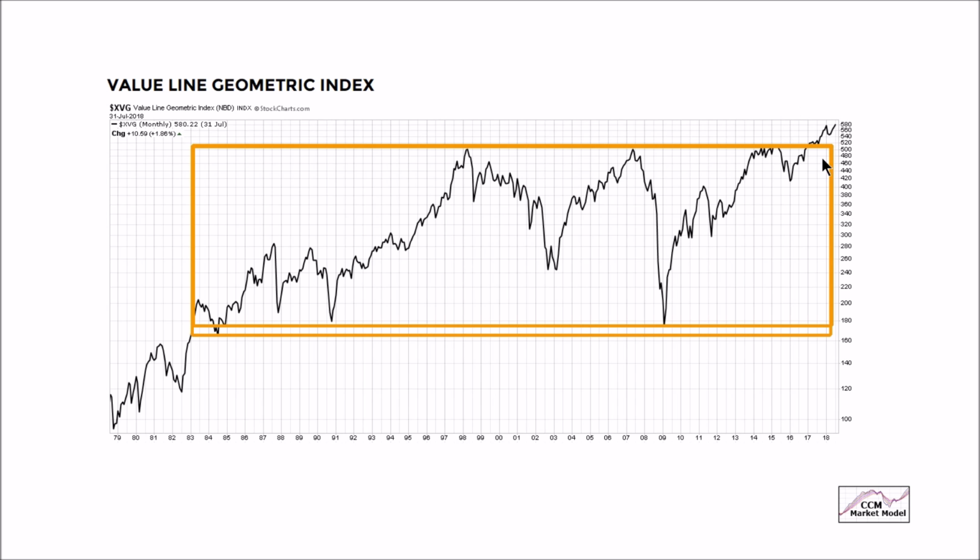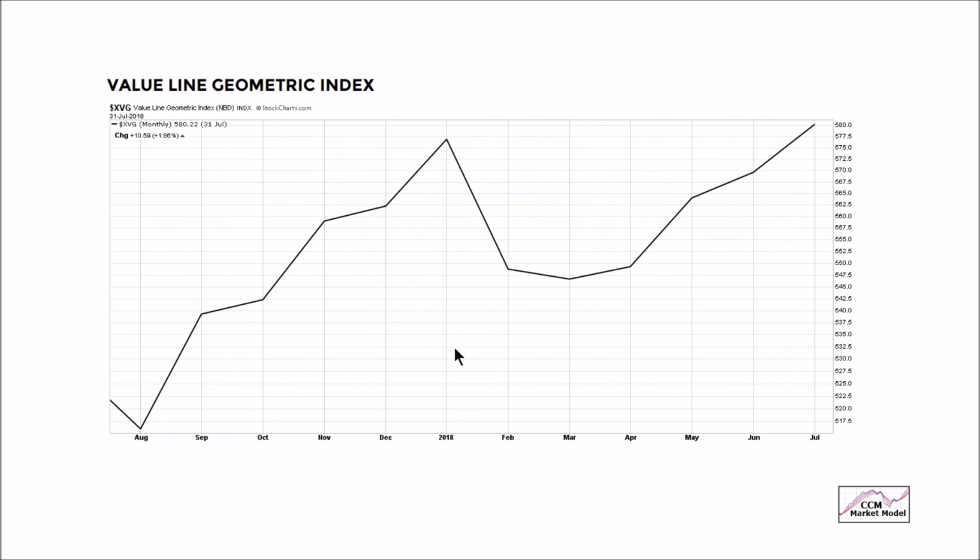Let's zoom in on this portion of the chart. Same Value Line Geometric Index, July 31st, 2018. The monthly chart printed a new all-time monthly closing high at the end of July. It's very, very difficult, if you understand what the Value Line Geometric Index is, to look at this chart and get concerned at all about the performance of FANG stocks.